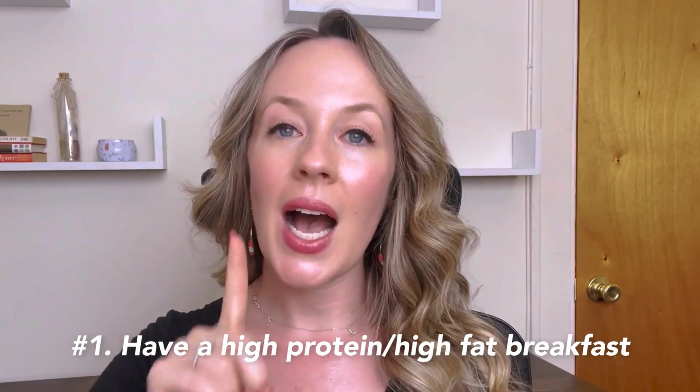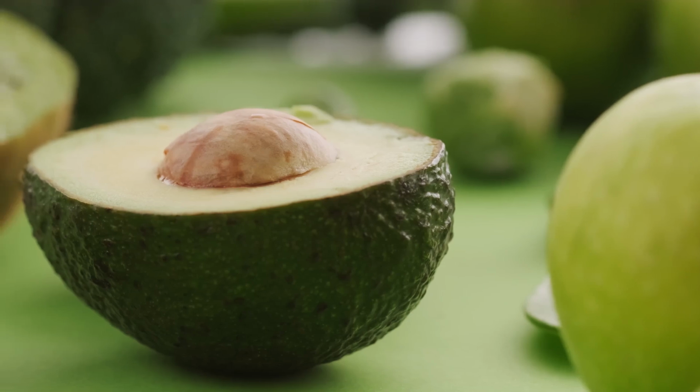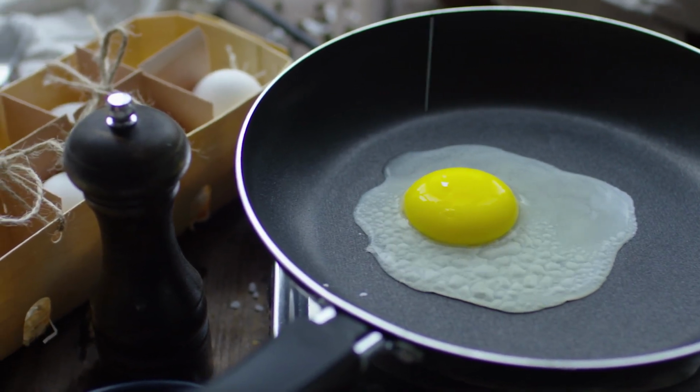Number 1, have a high protein, high fat breakfast. The simplest breakfast you could possibly put together would be half an avocado, 2 eggs, some berries, and Brazil nuts. Done, done, done. Supports healthy blood sugar levels, healthy fats, healthy proteins, and will really satiate you in the morning.